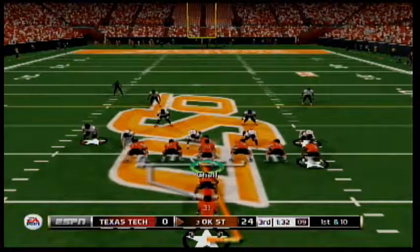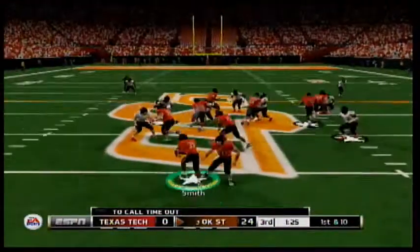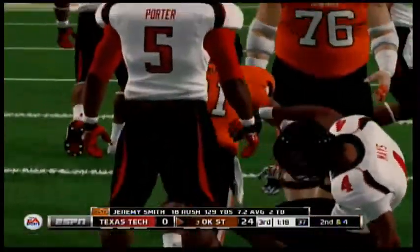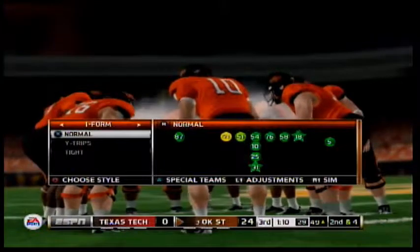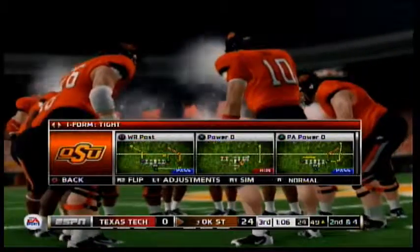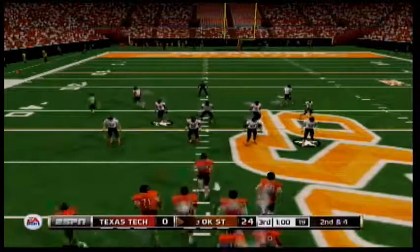Set! Red 68! Red 68! They go to the left for a nice gain. Call it a gain of 6 yards. That'll make it 2nd and 4. They're about 4 yards away here on 2nd down.